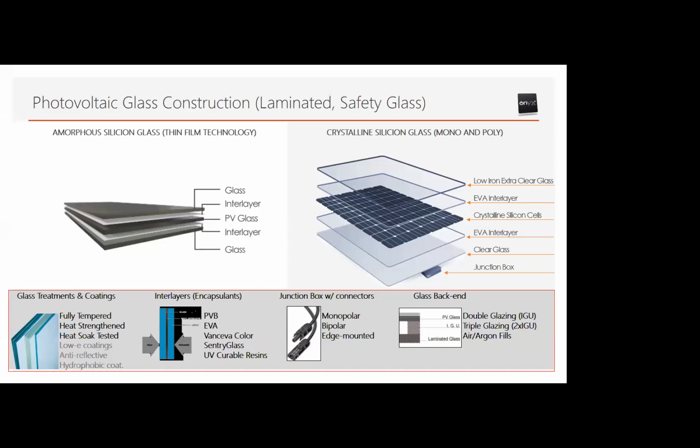Then we have the crystalline cells, no matter if it's mono or poly. We also offer color PV cells. Then we have another interlayer, and then another clear glass. This is the most typical configuration. Could be 4 plus 4 millimeters glass, 6 plus 6, 8 plus 8. It depends, again, on the size of the glass and the requirements of the constructive solution. So that's the main idea of the glass composition.